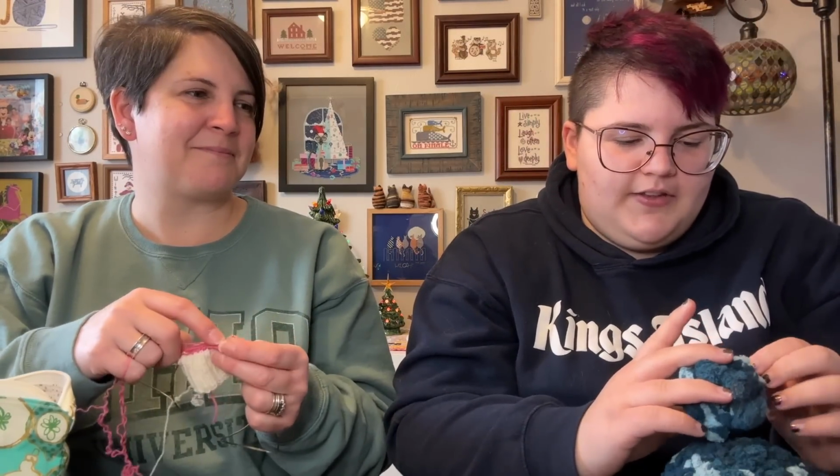So this is my first time working with the jumbo yarn. This is a 6. It's like super bulky. This is the super duper bulky. This is just super bulky.